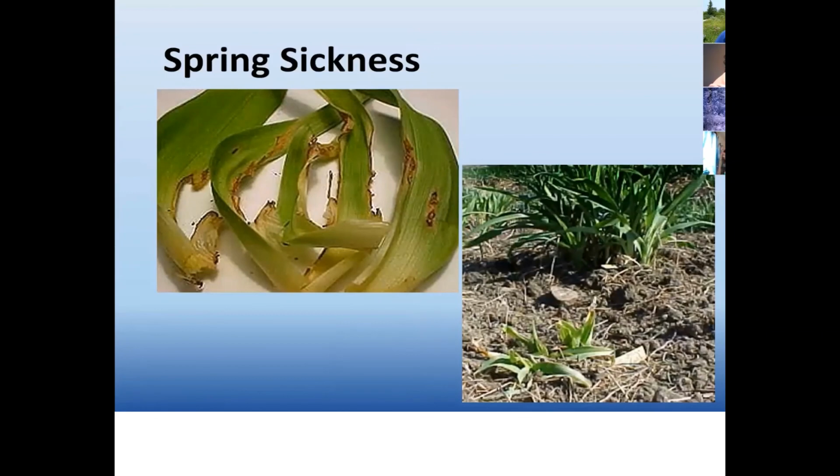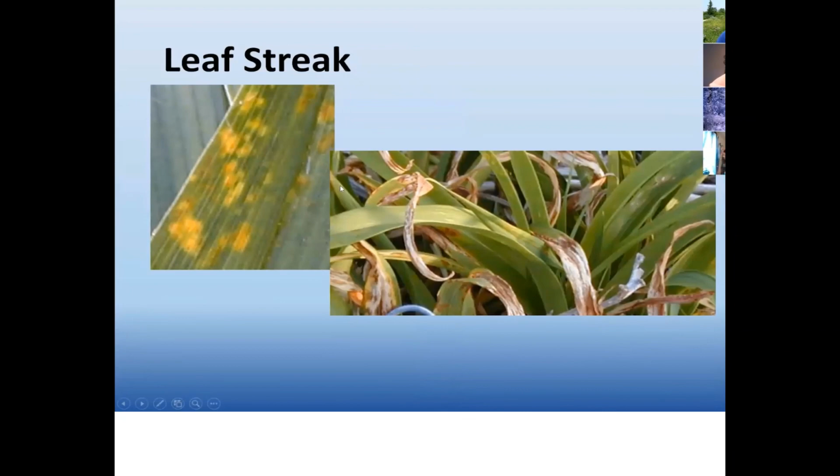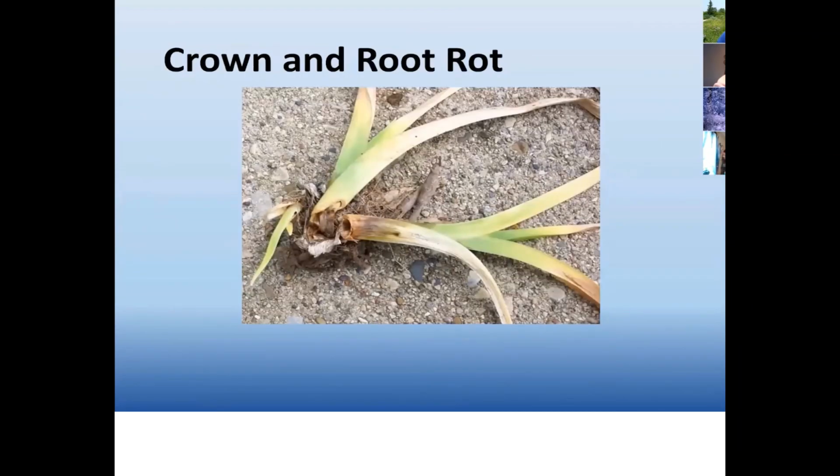And then spring sickness, it's just a disorder. Sometimes the foliage is twisty and stunted and discolored. I think that's probably due to it starting to grow and then it got cold again, so it's kind of damaging to the foliage. They're not sure what this is, but it may include bulb mites and the leaf streak fungus. I haven't really seen this and nobody's complained to me about it. Leaf streak, again, if you start to see this dead foliage, just cut it out. It can cause dieback a little bit, but not death of the plant. It's pretty cosmetic.